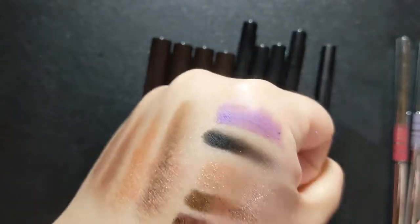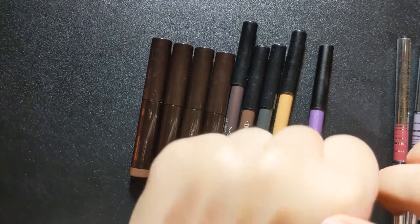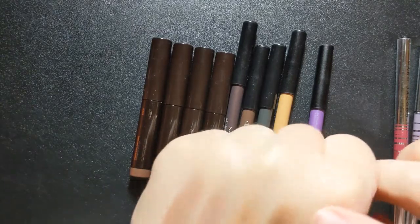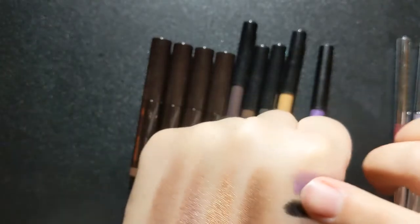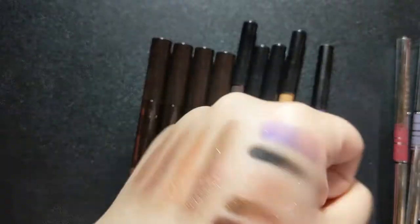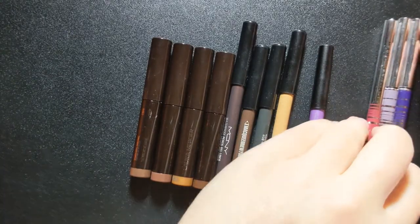It gets a little patchy sometimes when I draw it onto my eyes, but as you can see on my skin, it's really quite smooth, which I think speaks to its natural quality. It's a little harder to get it like this on my eyes, but that's why I put shadow all over it. As I mentioned before, I have an obsession with purple, and that definitely comes through with all of these eyeliners.